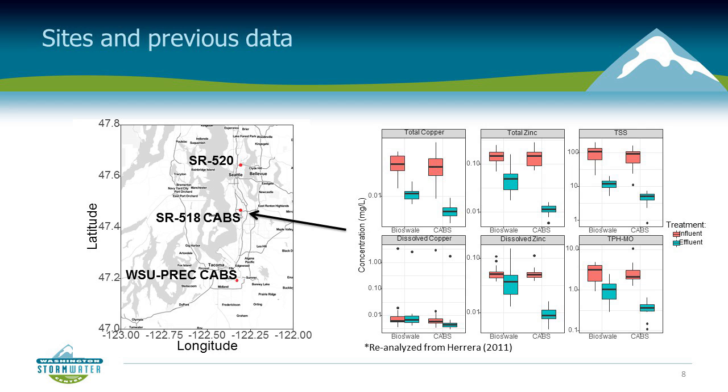And specifically, you can see that with total copper and total zinc, there is quite a significant removal effect. Maybe less pronounced with some of these other contaminants, but the top three there, copper, zinc, and TSS, are the main contaminants that are removed. We also have a study site up at State Route 520, which is kind of a characteristic spot for collecting stormwater for many of our other experiments.